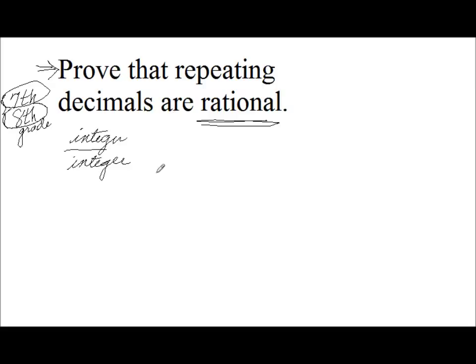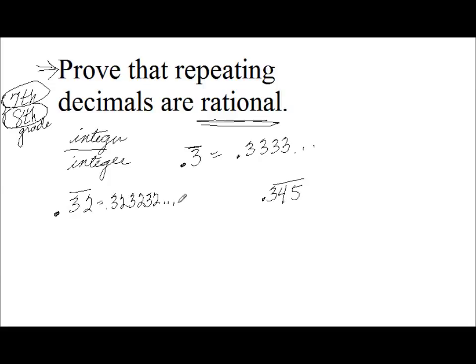Now, a repeating decimal is one that can be written like 0.3 with a little line over it, or we could have 0.32 with a little line over it, or let's say 0.345 with the line over it. This would mean that this number is 0.3333 going on forever. And this would mean that this is 0.323232 going on forever, and this one would be 0.345345 going on forever and ever. These are repeating decimals.